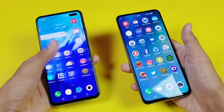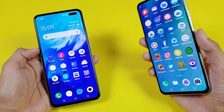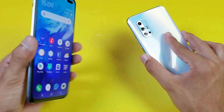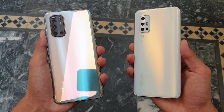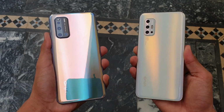Overall, I have to say that the app opening speed is definitely a little bit faster on the new Vivo V19, but not a huge difference between the Vivo V17 and the Vivo V19. The RAM measurement is absolutely incredible on both these two devices. I am really impressed by the performance of the Vivo V17. It is still right behind the Vivo V19.